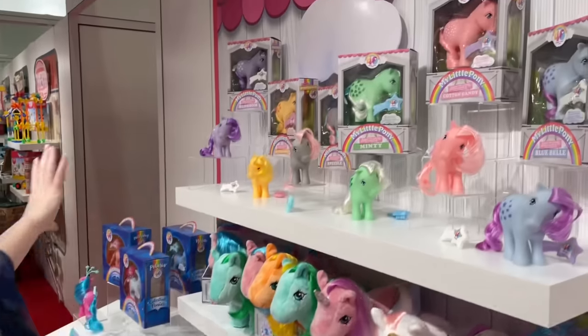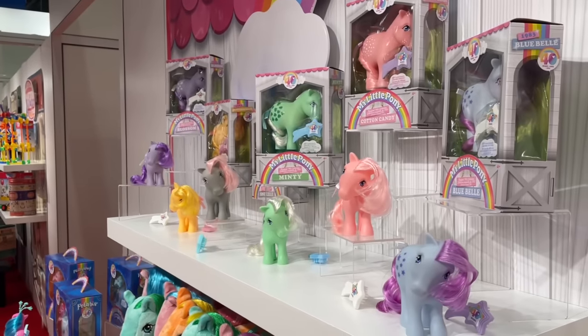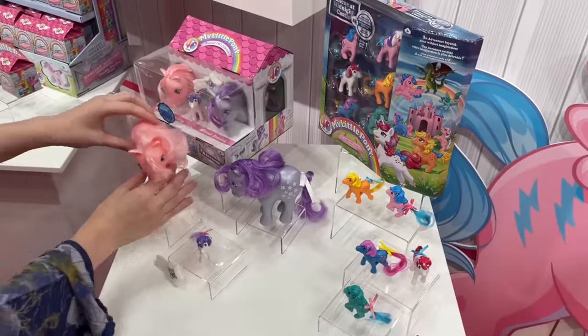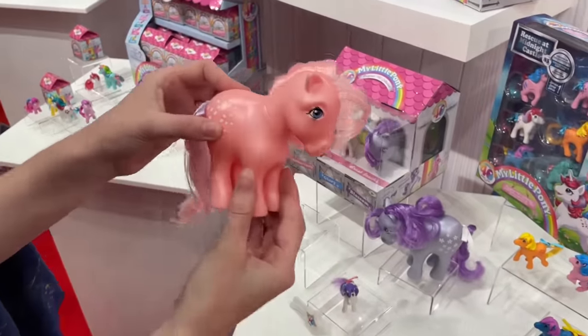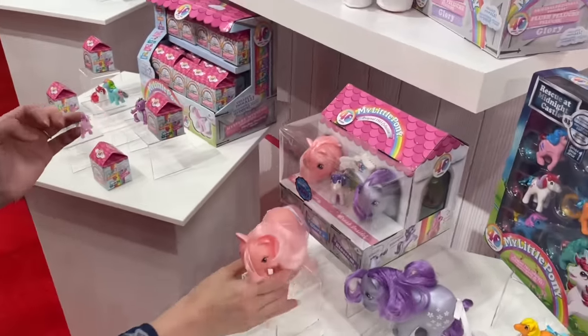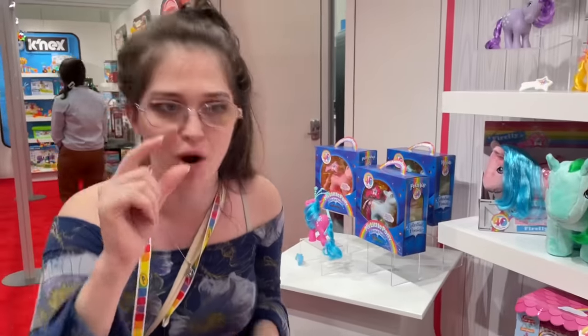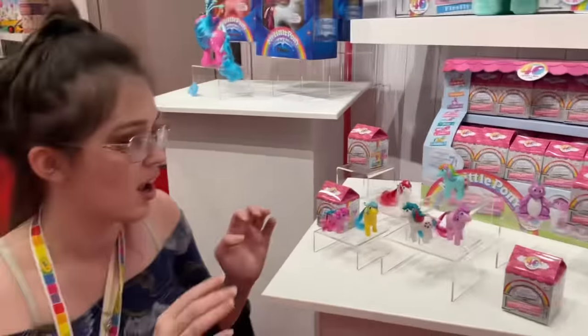And then of course we've got the 40th anniversary lineup, which is available now on Amazon. This is at Target. I've seen this multiple times. And check this out. They're pearly. It's amazing. Just like a lot of the mail orders from the originals. And finally, I can show you this. At Toy Fair, they didn't have these. They just had like a rough picture. Or at Dallas Toy Fair.